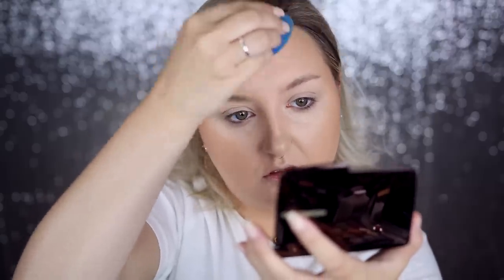I have a freckle on my ear. Who knew that? I feel like that looks really nice.